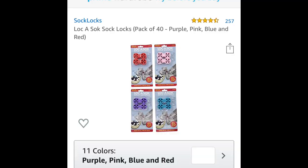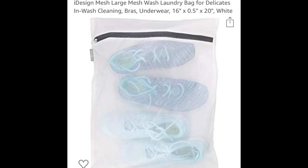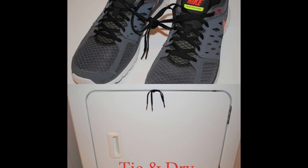Regular ones do. Other things you can do is to keep your socks together, you can use a sock tucker and organize them that way. You can use brass safety pins and pin your socks together at the toes. You can use a little lingerie bag and put your socks in there so the dryer monster doesn't eat them. For drying your shoes, you know how they clang around the dryer? Just put the shoelaces on the outside of the dryer door and let the shoes dry that way. That way you don't have the banging.